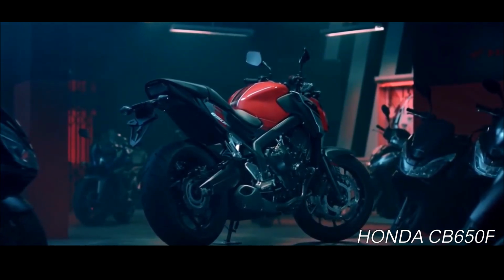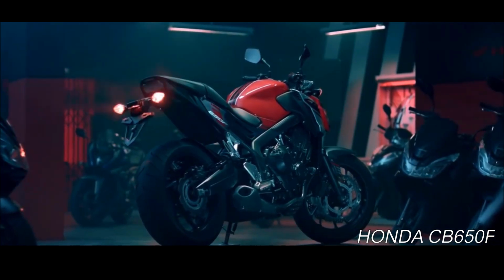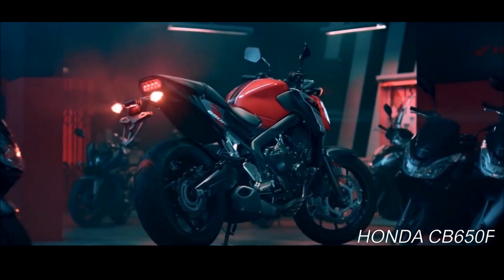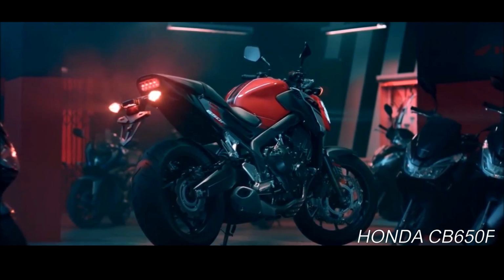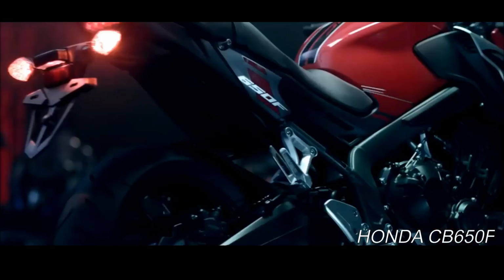Honda CB650F, available in two color choices, namely Victory Red and Sword Silver Metallic. The Honda CB650F is priced at 923,400 yen.